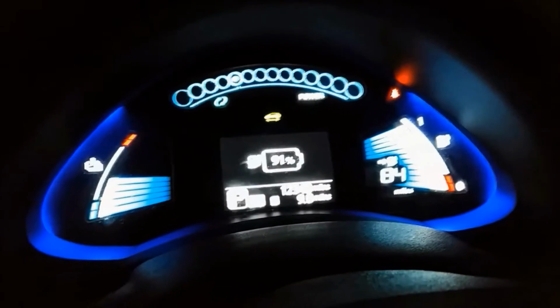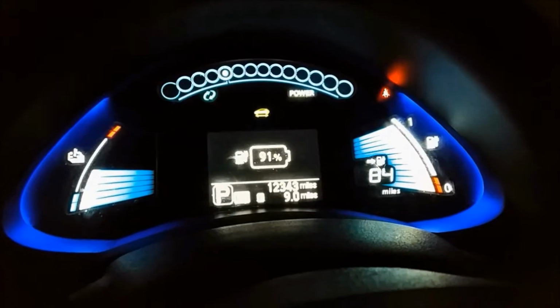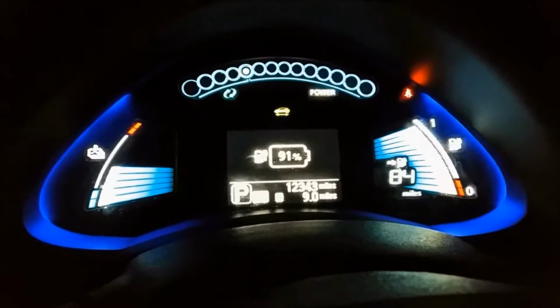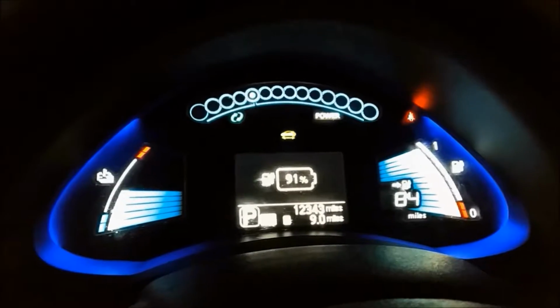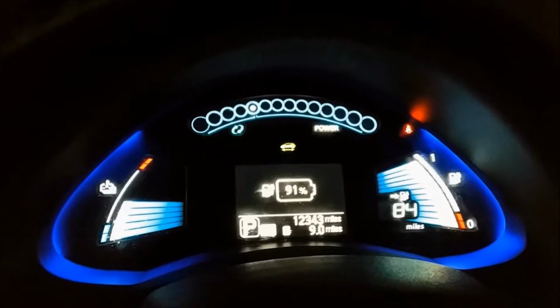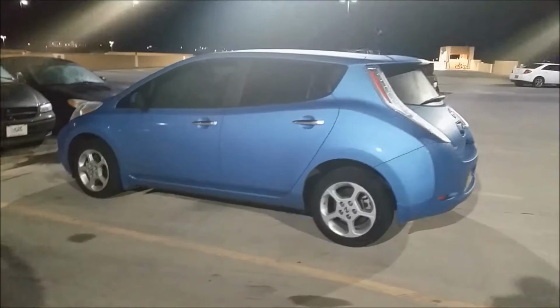Alright, so it is still Wednesday. It is now 59 degrees out at 5 o'clock in the evening. My numbers are the same, 91, 84. And we're going to take my trek to work. It is about 11 miles, 11 and a half miles. On the way to work, it's all downhill, so I use very little energy. And on the way home, it's all uphill 11 miles. It's somewhere between 4 and 6 in the morning, and I use quite a bit more energy to make that trek. So here we go, on the way to work.